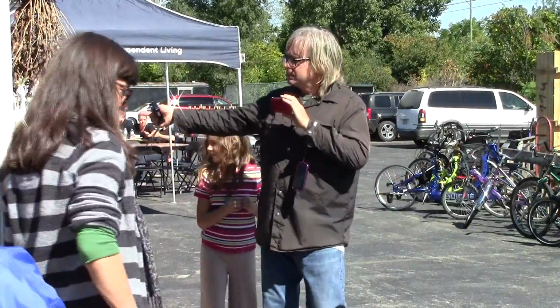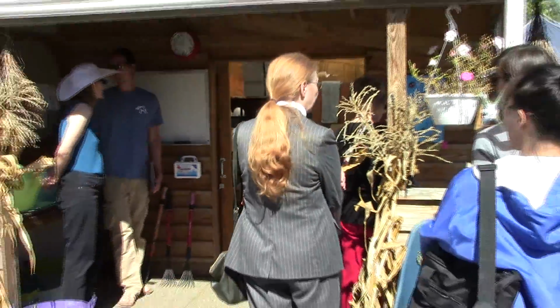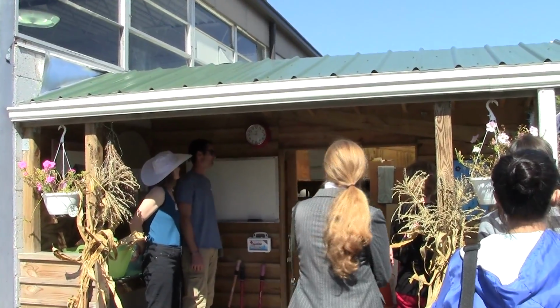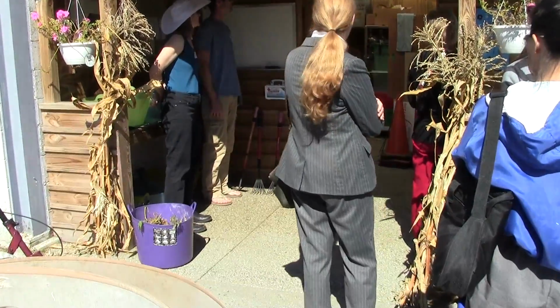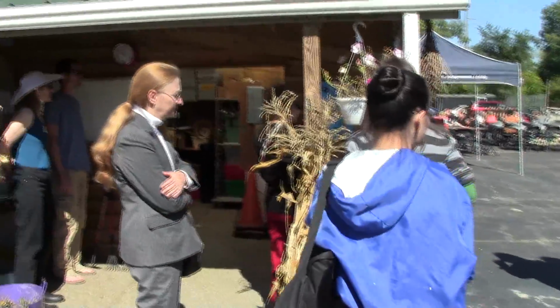Behind you here is an accessible shed for tools, and you can see that it's wide enough. I would prefer the door to be taller. Looking at the gentleman there, it would be an issue. But it's obviously an accessible space to store materials and access. And let's move over here for a minute.